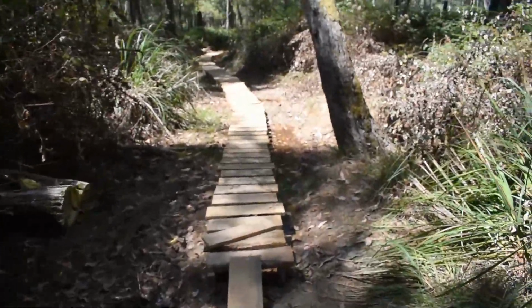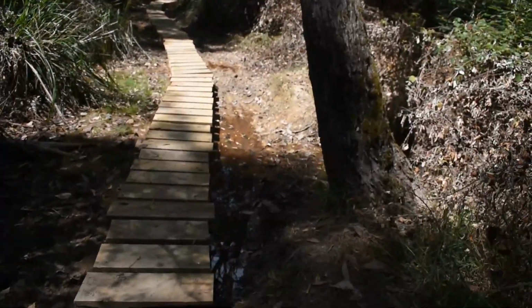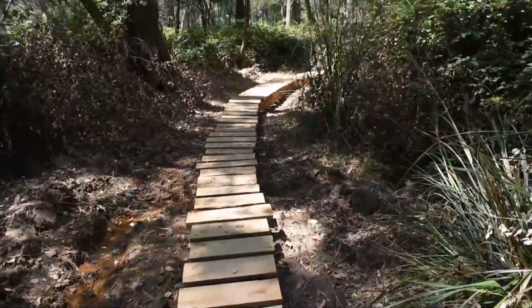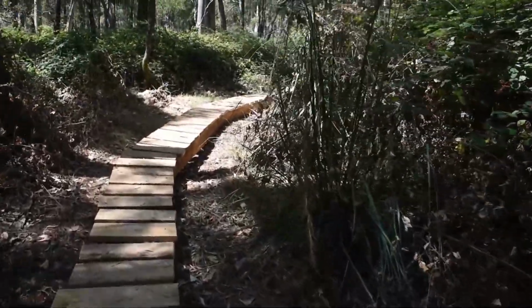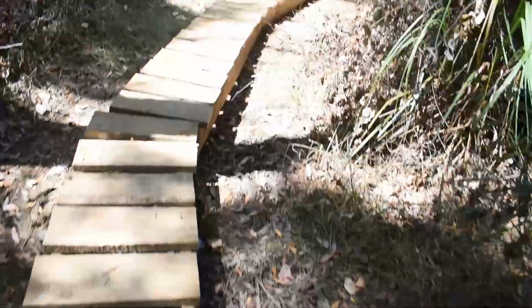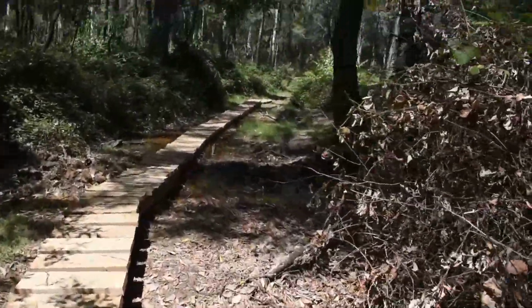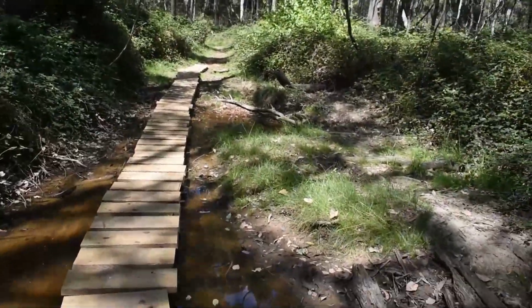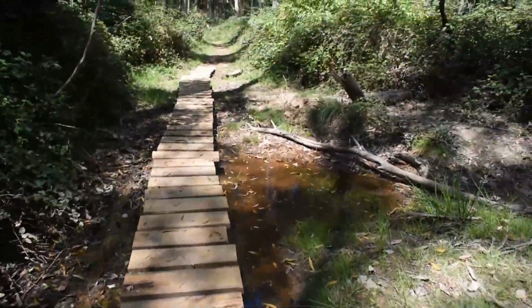And here we have a boardwalk. Remember that song? Under the boardwalk, down by the sea. Look at that. Terrific. This is good. I like this. As you see, the blackberry bushes, but you don't want to fall into them.